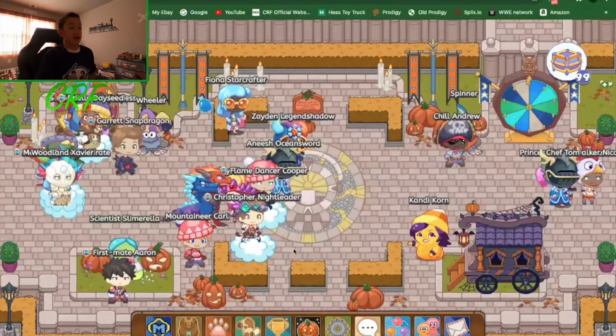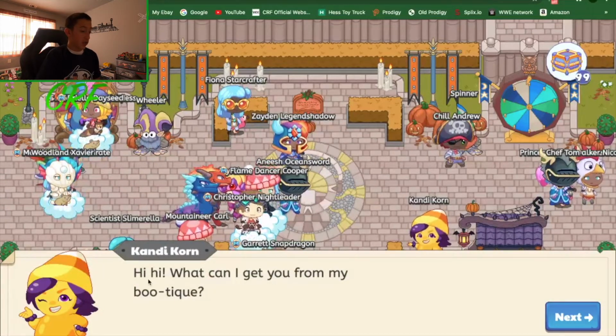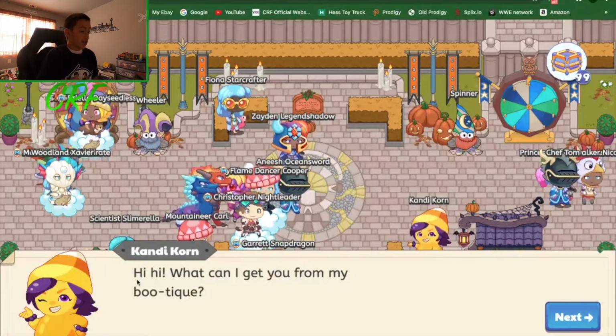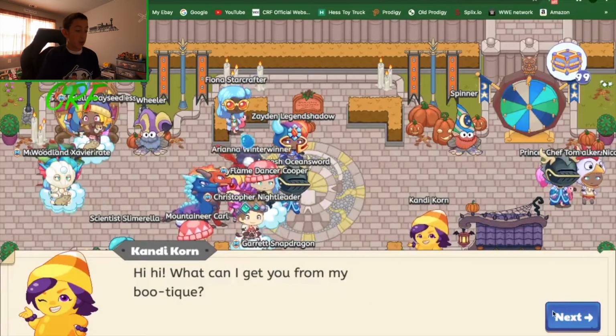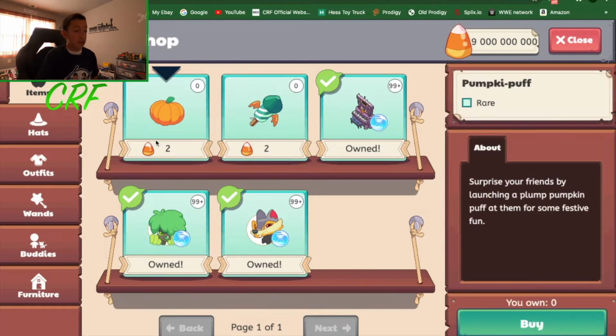So let's just get right into the video and see what Candy Corn has. Candy Corn is the merchant for PUMPKINFEST. She says, hi, what can I get you from my boutique? Ooh, we got new items, guys. Pumpkin Puff. This is in the items category. Surprise your friends by launching a plump pumpkin puff at them for some festive fun.